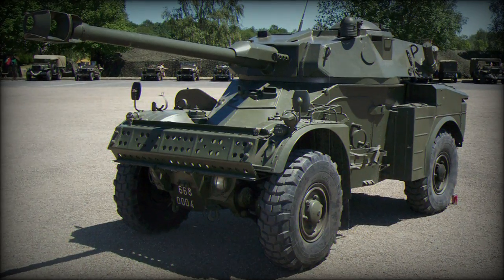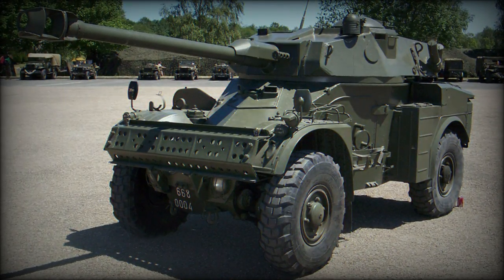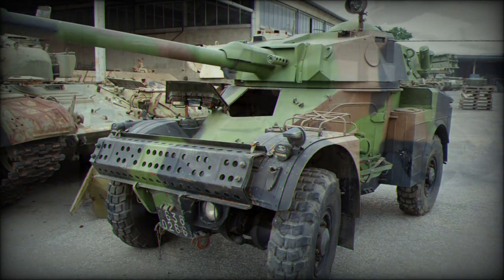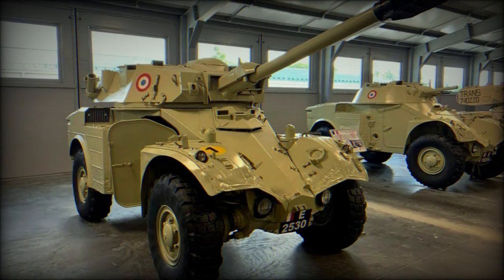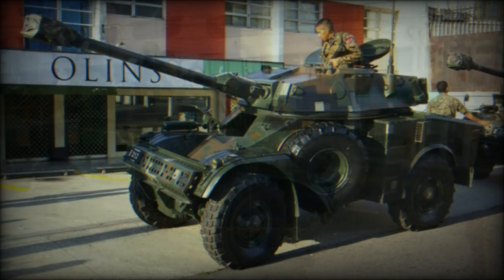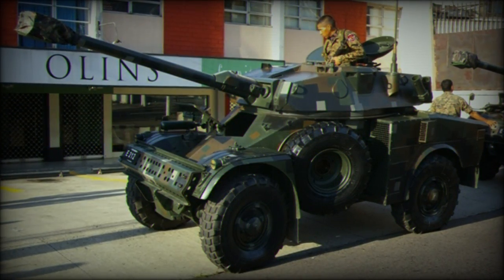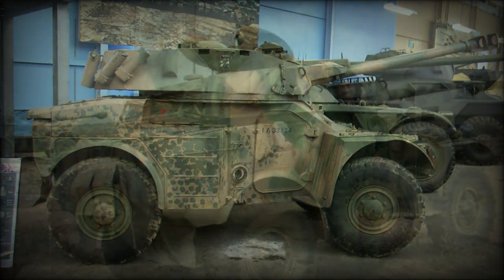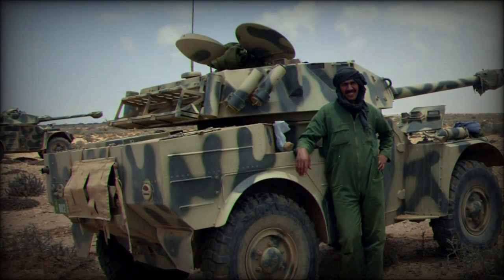The Panhard AML, Auto Mitrailleuse Légère, translating simply to light armored car, was a light armored car of French design and taken on by the French army to replace an aging stock of British-originated Daimler Ferret cars in the same battlefield role. The type was well received, particularly on the export market, where over 40 nations found value in the product. Operators eventually ranged from Algeria and Argentina to Venezuela and Yemen.